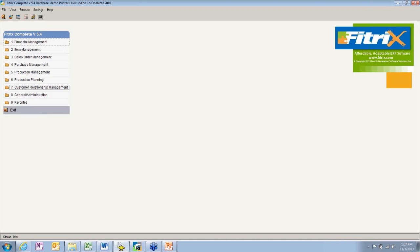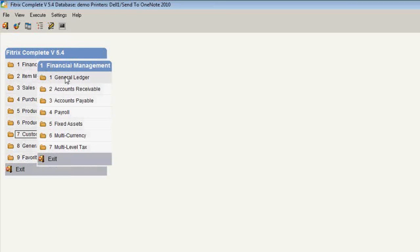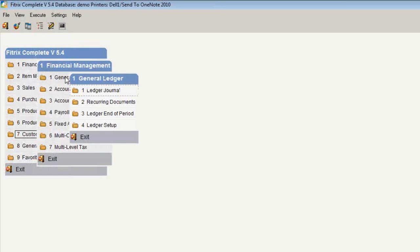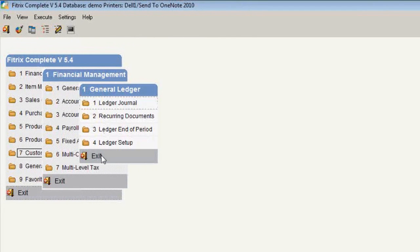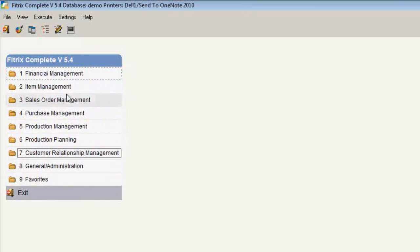The functions that I'm going to be showing you today will be executed from our Fitrix main menu, which you see here. Our most basic menu is rendered to the user in a tiled or layered approach where the user selects options that display tiles of submenus that eventually get you to options that execute programs that either display screens or generate reports. We give you the ability to define something called a role-based menu.